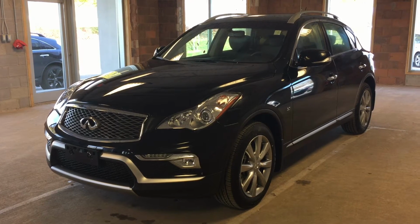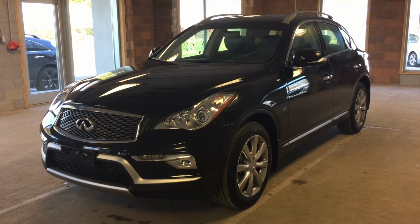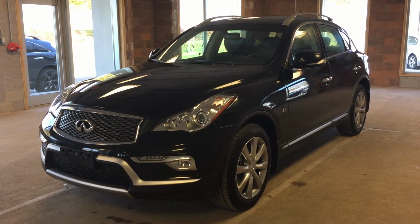This is a 2016 Infiniti QX50 featuring all-wheel drive in an obsidian black metallic exterior.